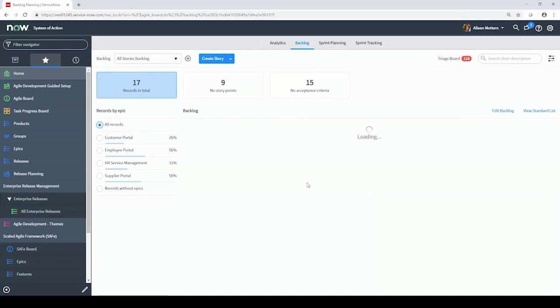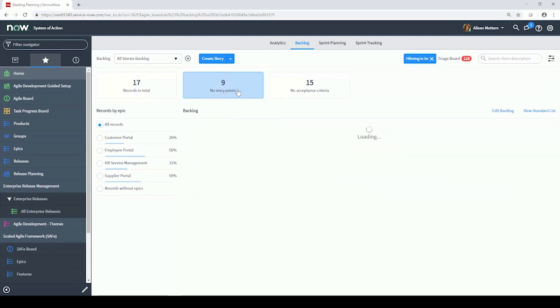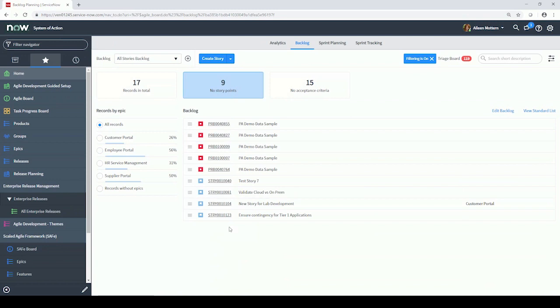And if we go back to all records, you can also filter this screen and say, I want to work on all of the stories that don't have story points, as an example. You can also see in here that these are actually problems that were marked as defects.